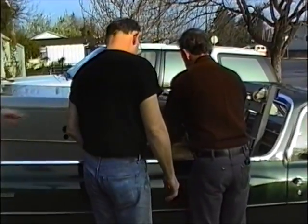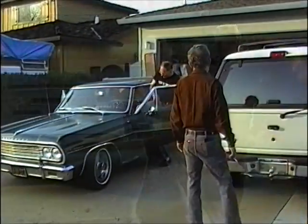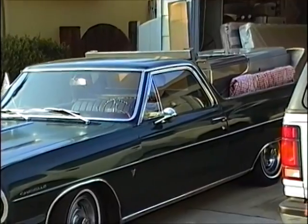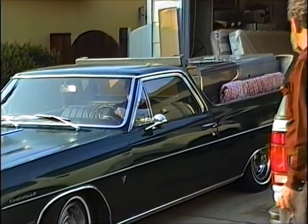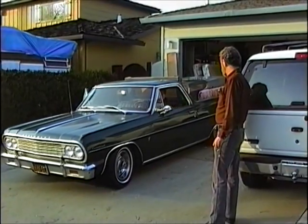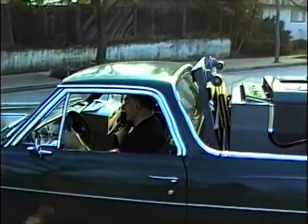Now we need a piece of something maybe. Yep. There he goes with his new prize. Off into the sunset with a 20V-2. Bye. Bye.